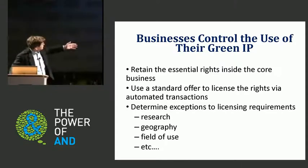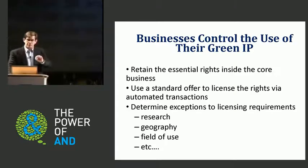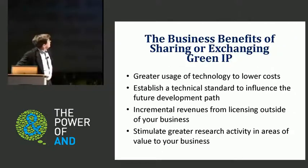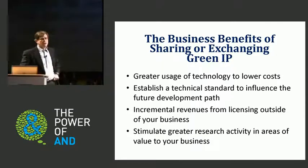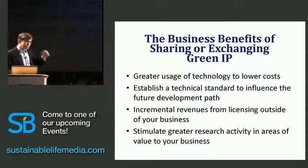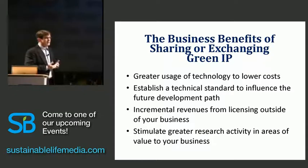So I think I've just said most of this, except for perhaps the last part, that you can specify specific exemptions for which you are willing to license, or if you prefer, conditions under which you would not. So what are the business benefits of this? Why would this be a good idea for companies? Well, the basic argument here is good business. It's not simply publicity or greenwashing or these other ephemeral benefits, but these are things that could deliver real bottom line value to your business.